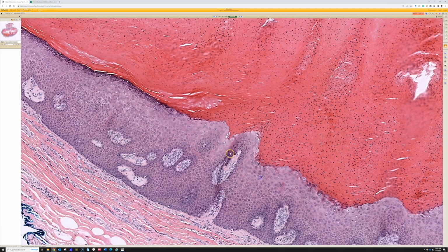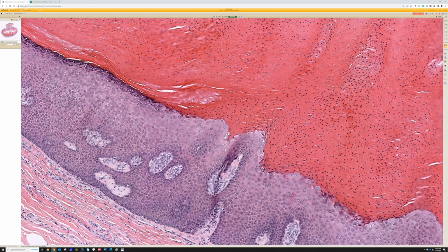So this looks like an epidermoid cyst, except the surface lining has the changes of verruca vulgaris. So this is called a verrucous cyst, and it's basically got similar features to an epidermoid cyst, but also with lining changes that look a lot like verruca vulgaris. And these are due to HPV infection.